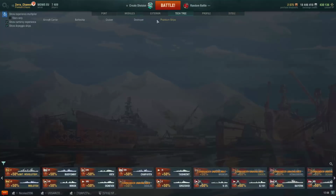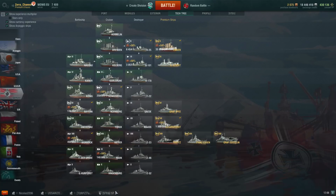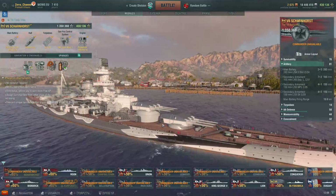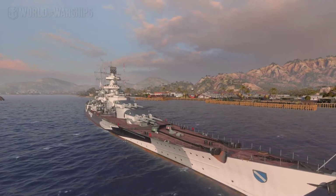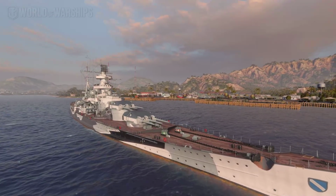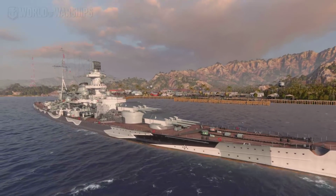But let's say you still want a tier 7 battleship. I do recommend one free and one that costs money. And tech tree, let's go to Germany. This ship, for me, I'm just saying for me alone, is absolutely ridiculously strong if you know how to play. I'm not saying that she's the best tier 7 credit maker. I repeat, I'm not saying that, but I loved her.